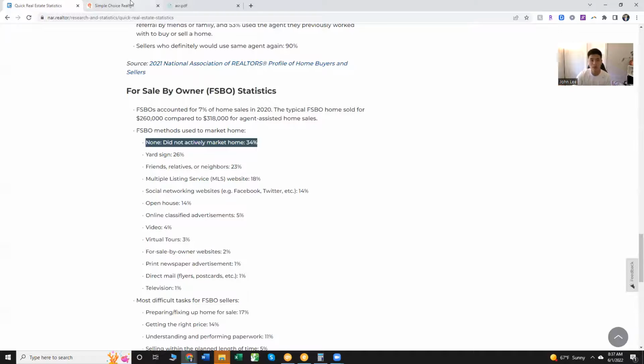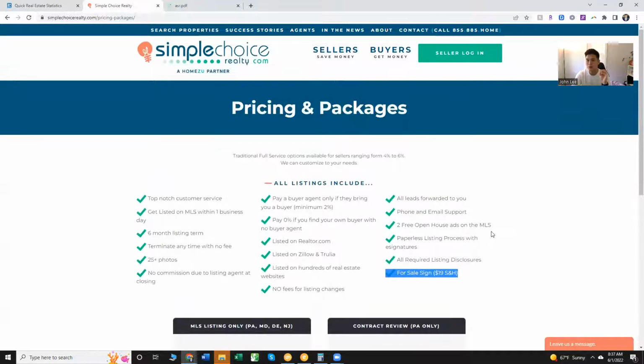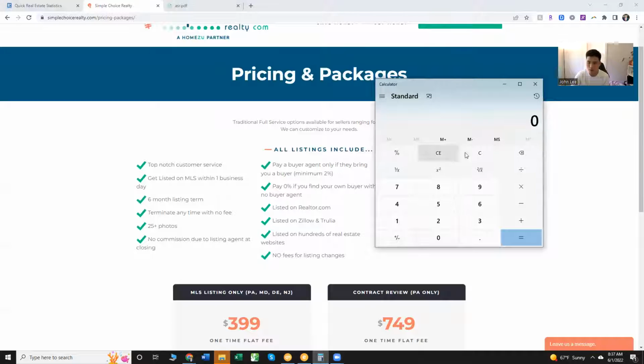So 60% is, you know, what's even crazy? They even have a for sale sign here. You just pay them 20 bucks. So you pay them 20 bucks and you pay this website $749. So $749 plus 29 is 778.